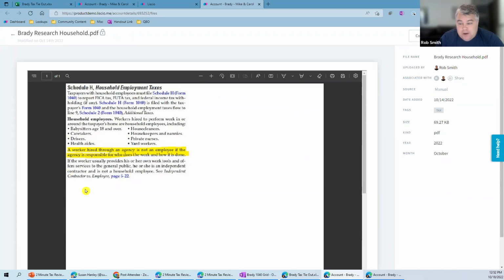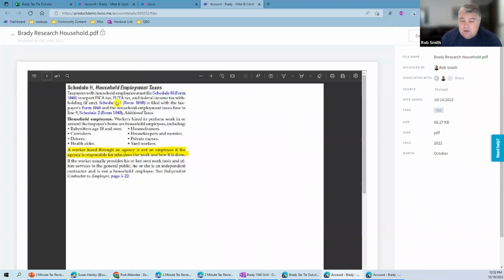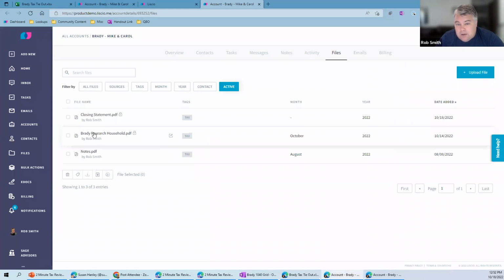In this case right here, what I did was I screen clipped it, printed it as a PDF into Listio Dispatch. Okay. And when I printed the PDF, I just selected this folder right here and it automatically brought up Listio. I just said, hey, this goes into the Brady's account. And then it filed it right there. So think about that. I wasn't even in Listio. I just was looking at some information. I was doing research. I did a screen clipping. I printed it to a PDF right into Listio. Listio pops up, says, where would you like to file this? I said the Brady account, and then it sits right here until I'm ready to work on it.